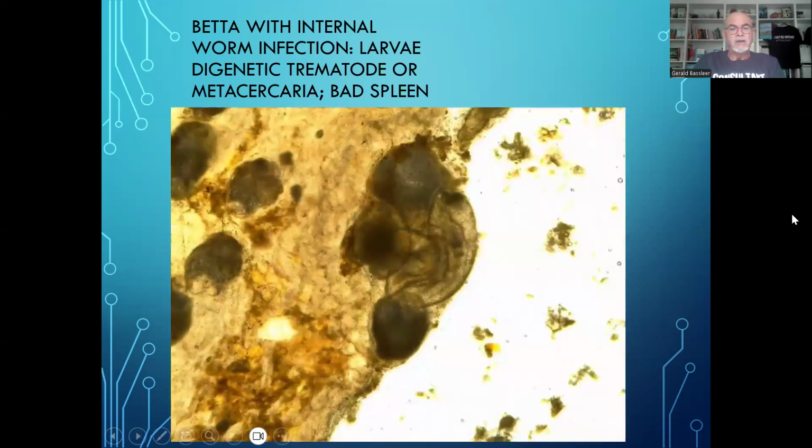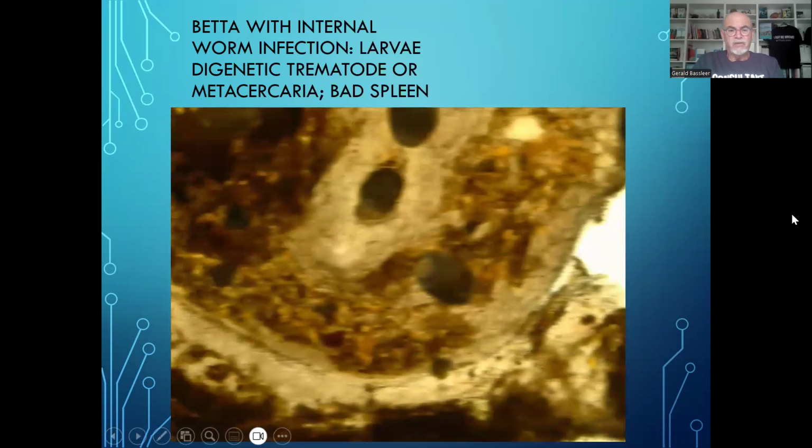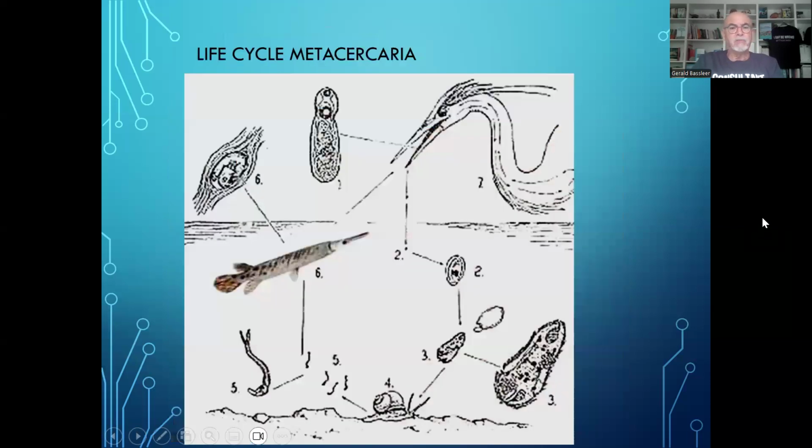So in that case, you can see that the fish's organs are wasted away. The fish will not be able to be cured. And I explain that in my treatment suggestions. It is difficult to cure such a case of fish disease because the cycle has to be stopped, so that the parasite cannot come into the fish. That has to happen at the breeder because the breeder has a bird and has snails.